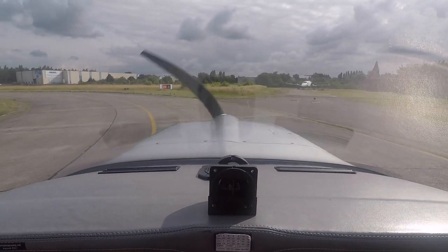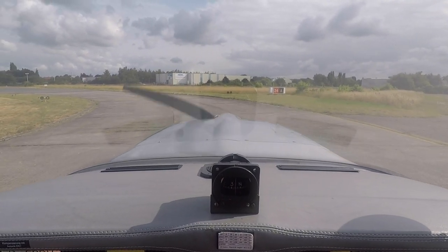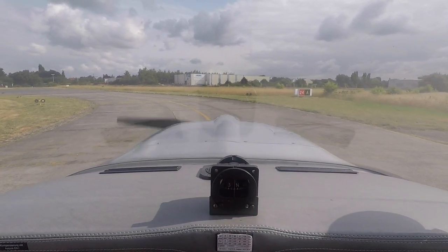Beacon on, landing lights on. Okay, flaps are set for takeoff. Full brake. Okay.